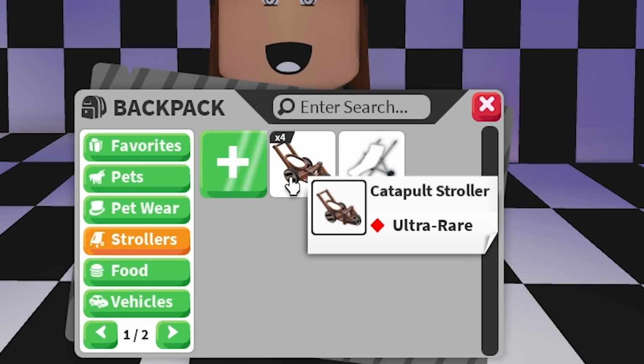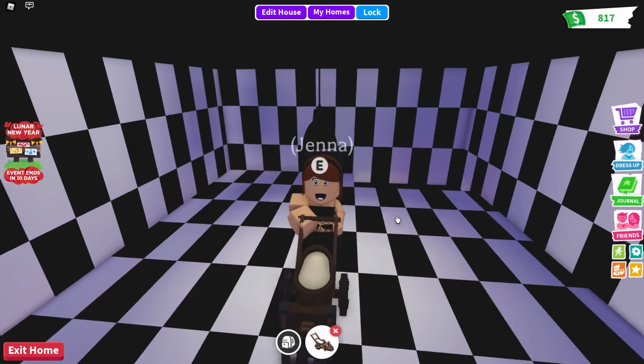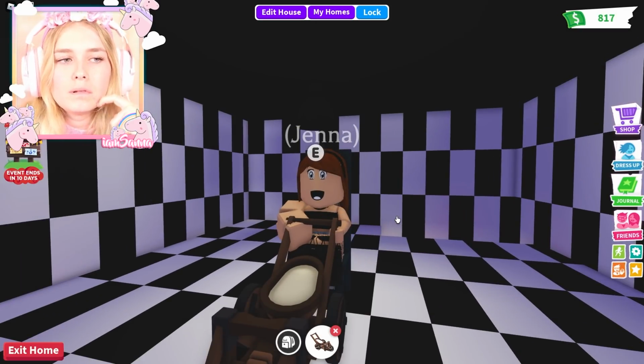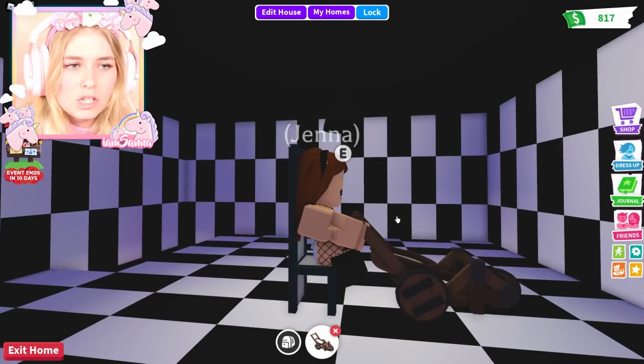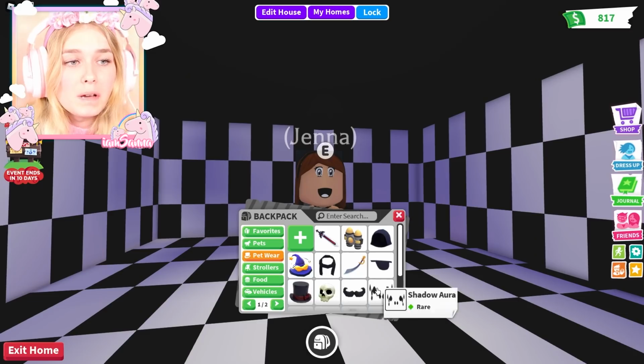Only 4 strollers, and they're all the same, the catapult stroller. What? I guess so she could catapult everyone off this platform. She's banning people, blocking people, throwing people off Roblox. She's about to catapult all the female accounts, all the girls on Roblox. They're all gonna fly to space now. Nah, I don't really think so, but maybe she thinks so.